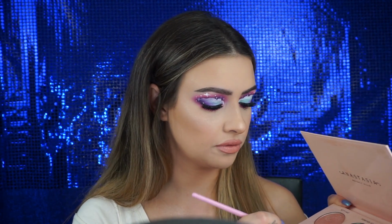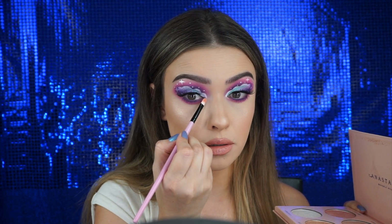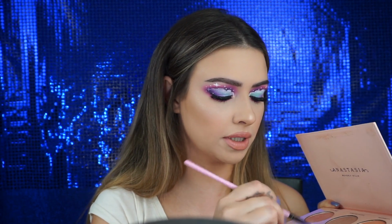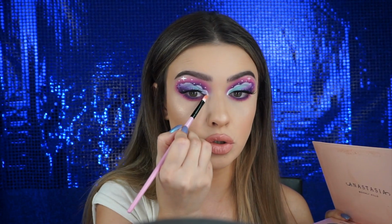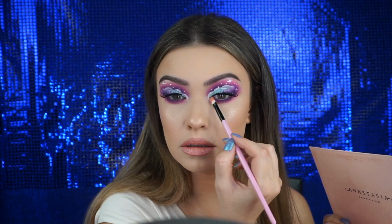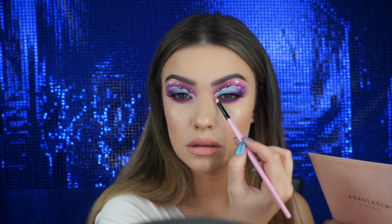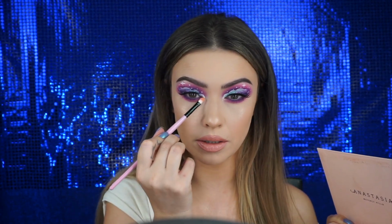So on my face I used the glow kit from Nicole and Anastasia, and I'm going to use this to highlight my inner corners, just a tiny bit. I'm going to mix Glow Getter and 143. Okay, I think that's it.